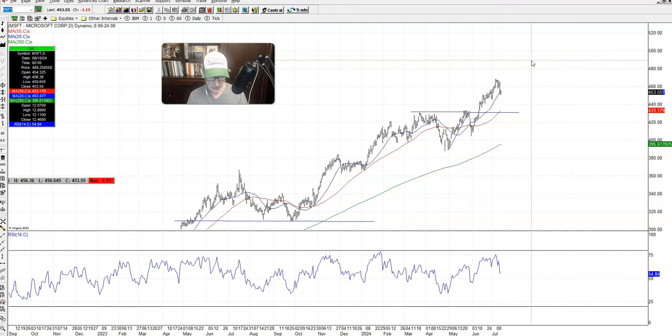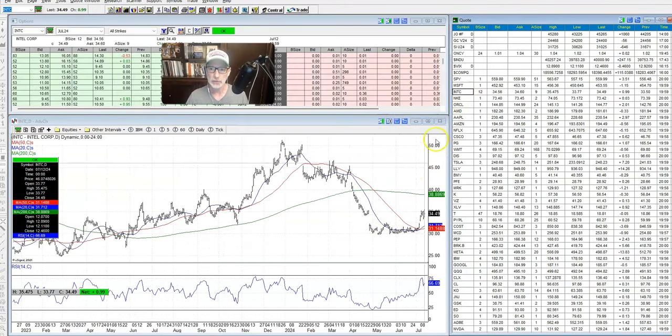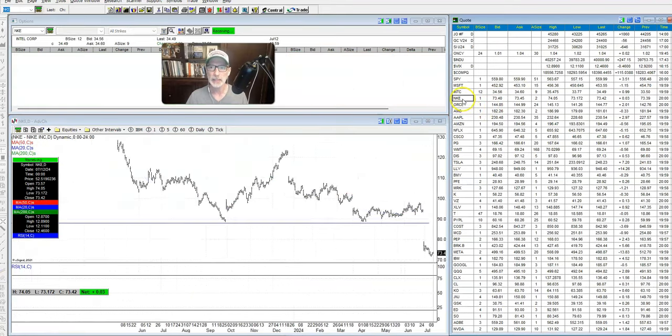Let's go back to our list here. Intel is also starting to move. You can see this very tight range. When a stock gets congested like this, it's going to blast one way or the other. In this case, Intel has blasted higher. I'm not a big fan of Intel, so I don't spend a lot of time on that.